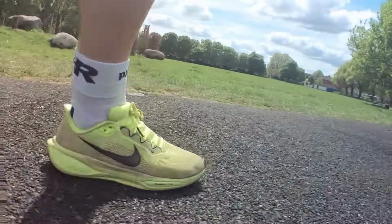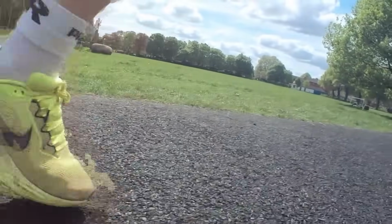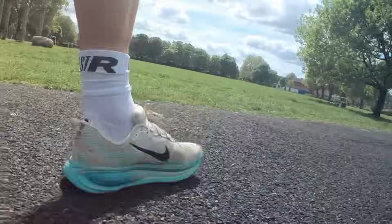In fact, I think it's one of my favourite shoes of the year so far. I just love running easy in it. So there you have it. That's been our head-to-head between the Nike Vomero 18 and the Nike Pegasus 41.